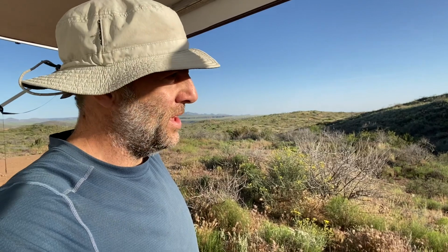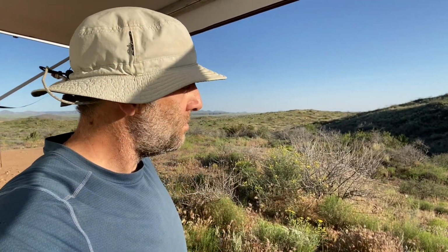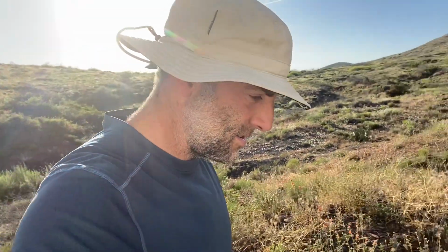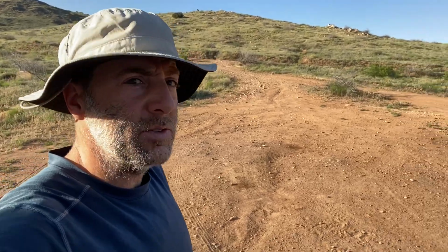a rattlesnake, which means I got to take the dog to the hospital so they can get antivenom or whatever they do to help treat them. And then supposedly it's only a 50-50 chance. So it's a little scary, to be honest. Things like that are scary. But the benefit is this. We play it safe as we can out here.